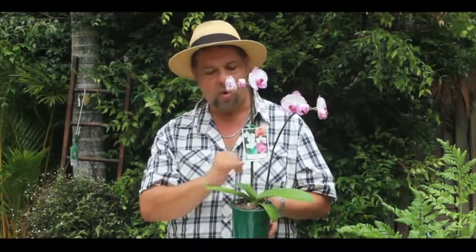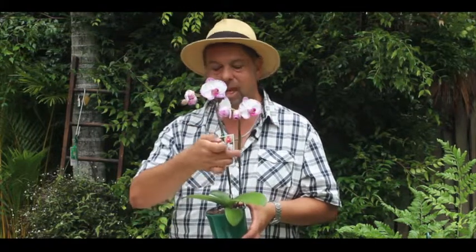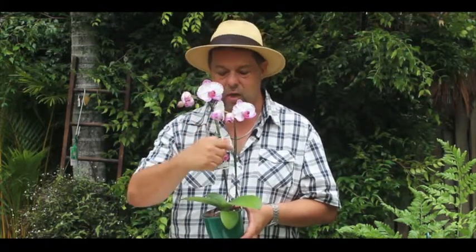Now, these flowers can be produced for many, many weeks, and they keep getting produced all along the stem. But what happens when those flowers finish? Well, sometimes Phalaenopsis orchids will also send out side shoots from that same flowering spike, and that's where you'd cut that back and it will continue to flower there.